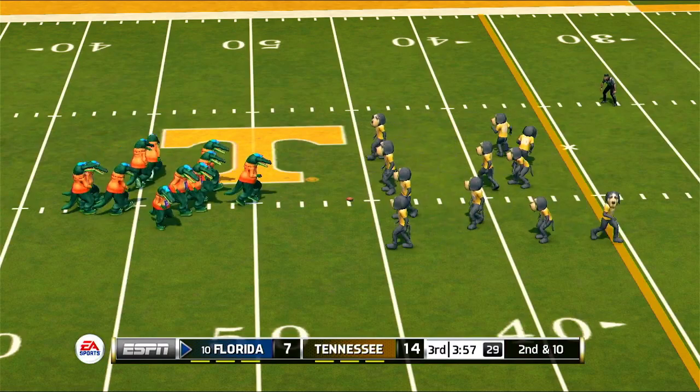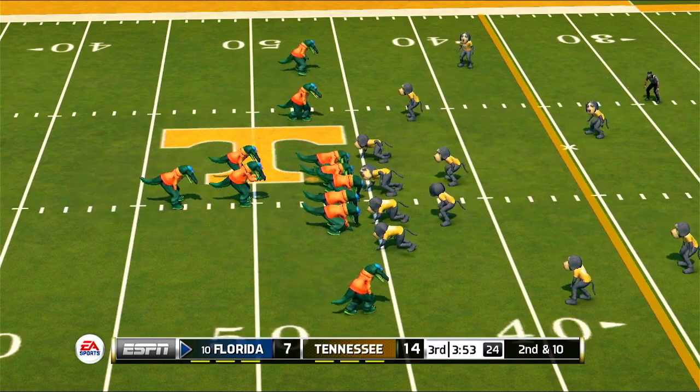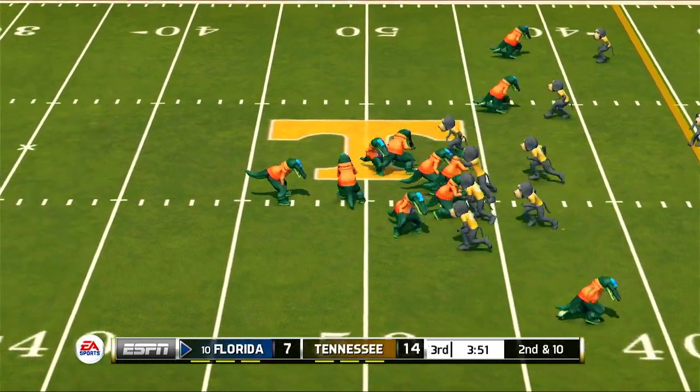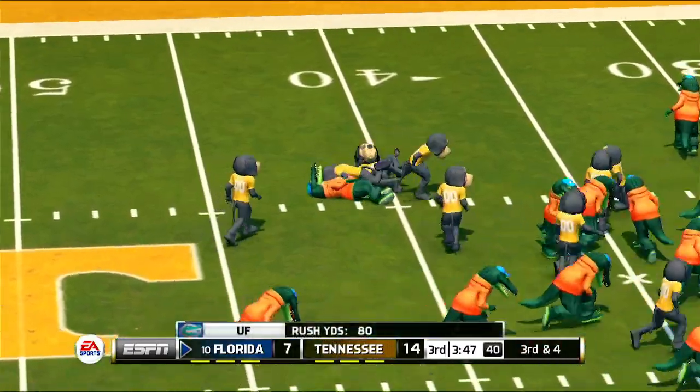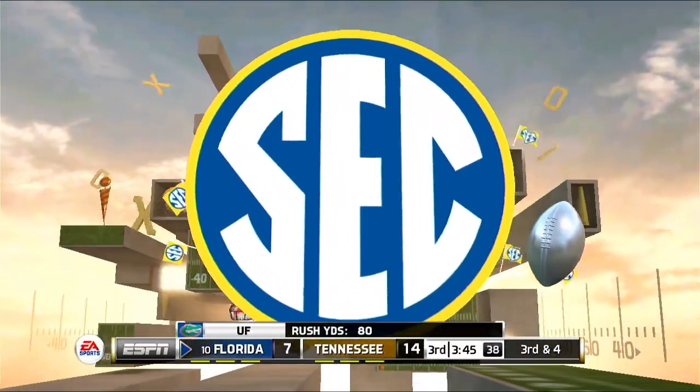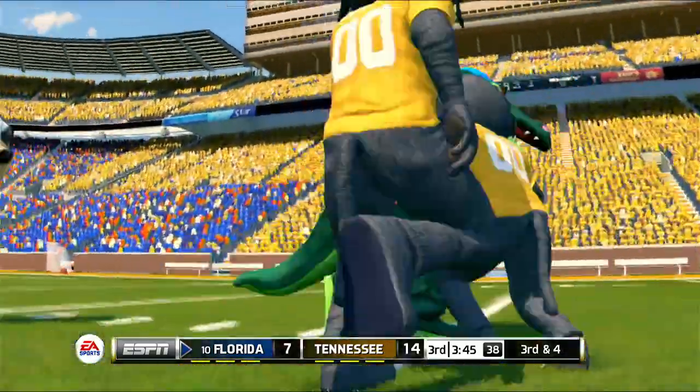They work the right side, and there is nothing going there. From the 46-yard line, it's second down. He gets another carry. Tackled after a decent pickup. Gain of 6 yards. That'll bring up third and four.